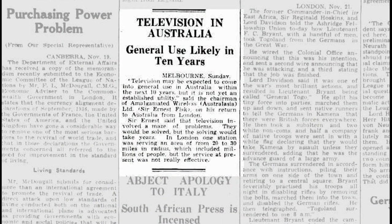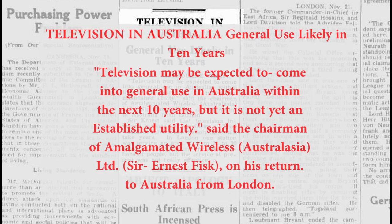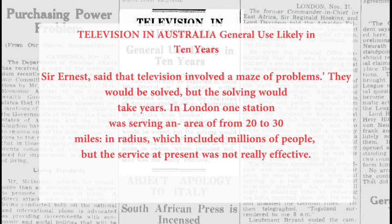With the introduction of television in Australia on the 16th of September 1956, it has since been said that this was the reason patron numbers dropped at many picture houses around the country.